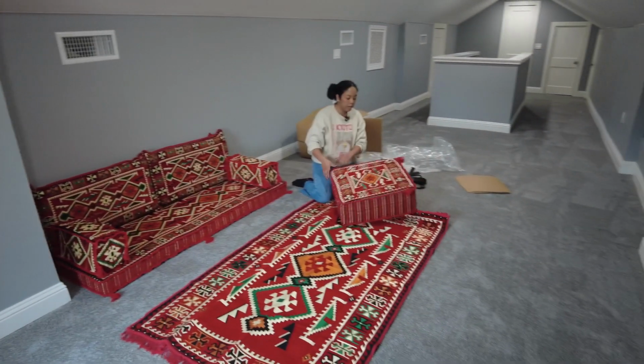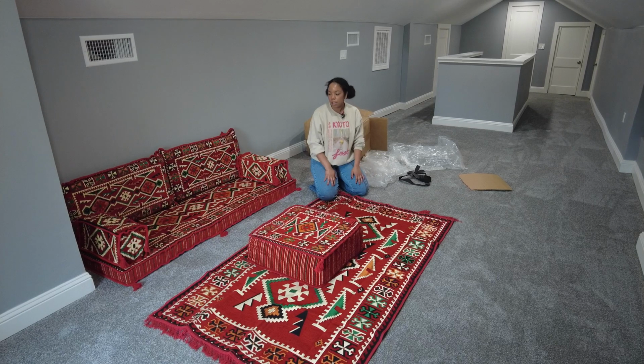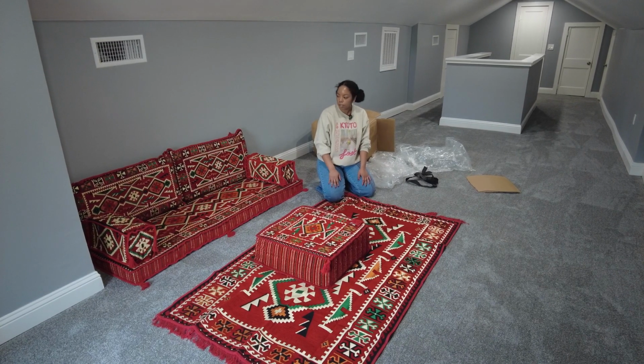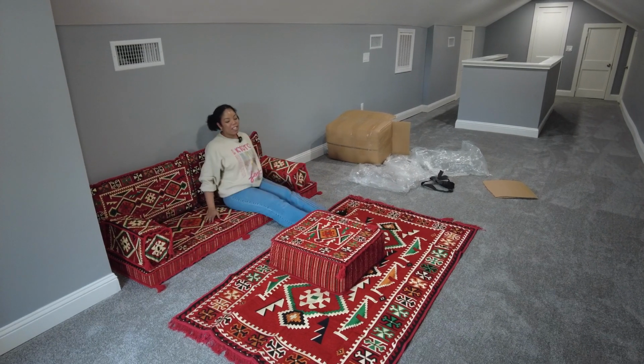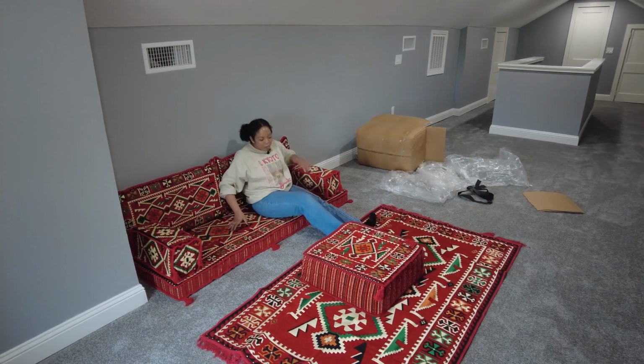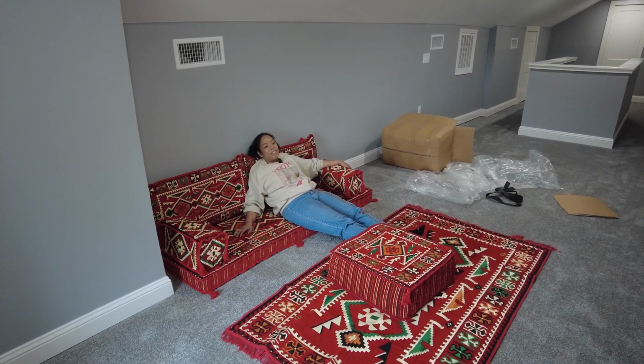Then you can put your ottoman here. And this is where you can put a tray with drinks on it or something. So let's see. Oh yeah, I could watch a movie here. This is nice. I like it.